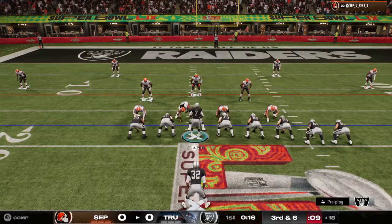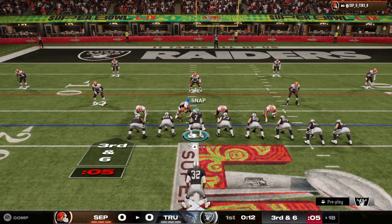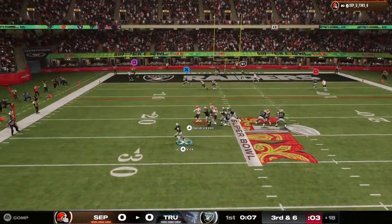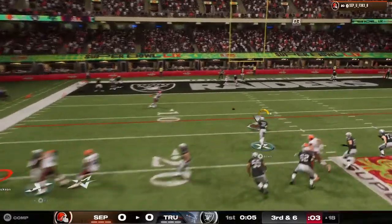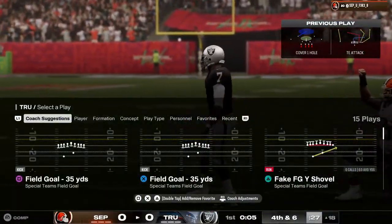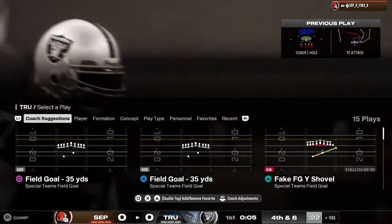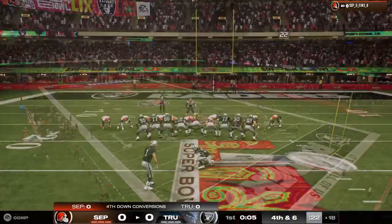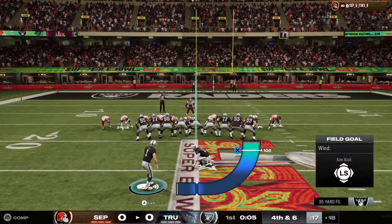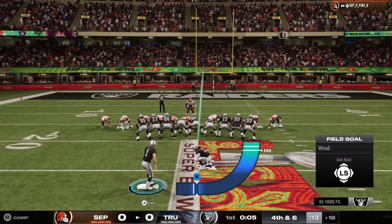Here comes 3rd and 6. To the air, it's Vic. That's going to be incomplete, and it'll leave just enough time for one final play in this opening quarter. They couldn't quite connect there on that short pass, Mike, and I just think it's worth reminding everyone how different the concepts are down here in the red zone than what the rest of the game plan calls for in the normal part of the field.